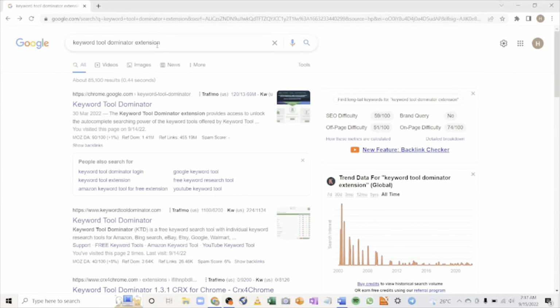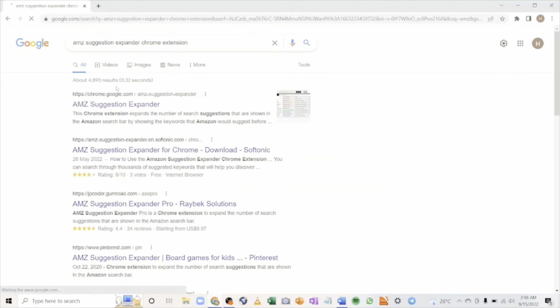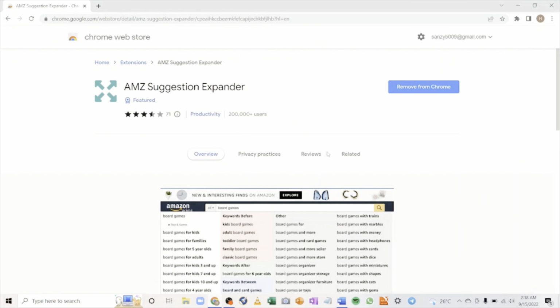The second extension is AMZ Suggestion Expander, right? Also come to this first link and click on that. I've already added mine to my browser. That is why it is showing remove from Chrome. But if you have not added yours, if you come here for the first time, you see add to Chrome. Then you click on add to Chrome. It will install and automatically add it to your browser.